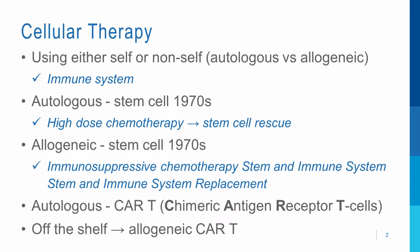Later in the 1970s, we found that we could collect a person's own stem cells, give them high-dose chemotherapy, and then give them a stem cell rescue. That's called an autologous stem cell transplant. A couple of the more exciting things that have happened in the last 5 years are called Chimeric Antigen Receptor T cell therapy, or CAR T therapy. Those are where you're collecting a person's own T cells, sending them in for manufacturing, and then they come back and are given to the patient to attack the cancer directly. So you're using your own immune system that the cancer cells have been evading, and now we've retrained or reprogrammed it to attack the cancer cells themselves.